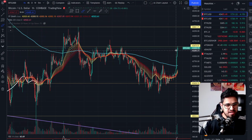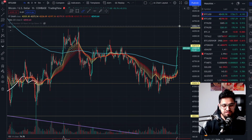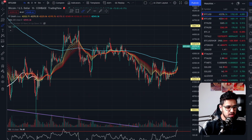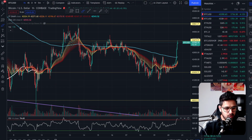But over the next couple of days, I want to see us break through 43.5, retest, and get past 44.5. And when we do so, some of our favorite altcoins, guys, are really going to start to get moving. So things will just become very interesting. Let's just bring our RSI in here as well. And you can see here on the hourly, we are oversold.